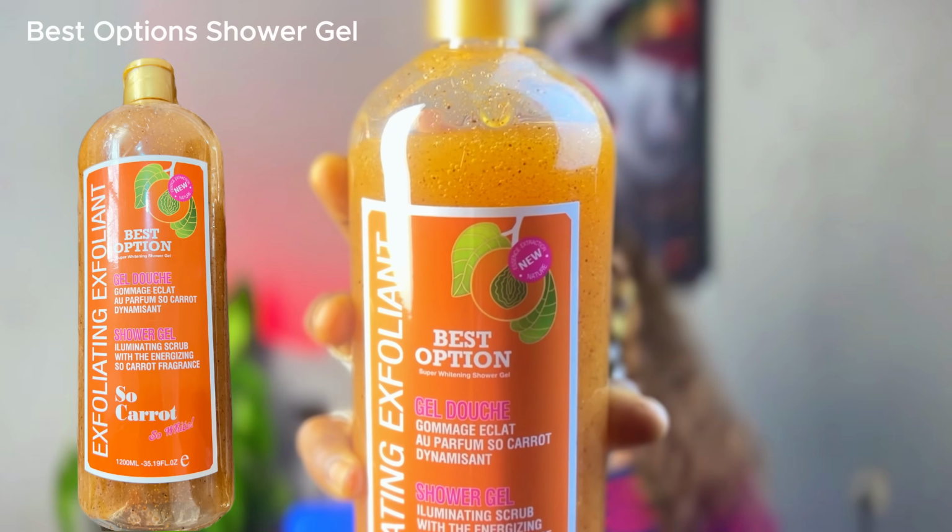And one of my favorites to recommend is this Best Option carrot shower gel. This particular shower gel, if you have it in your routine, there is no need of buying a body scrub. Just use this on a day-to-day basis. It's very mild on the skin and it equally helps to exfoliate your skin. It can actually serve as your day-to-day shower gel and it's definitely going to work magic on your skin.